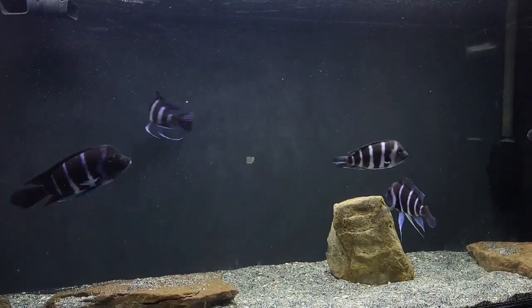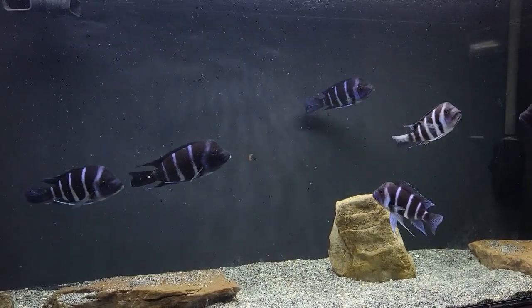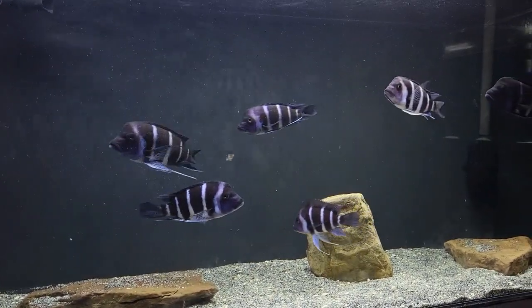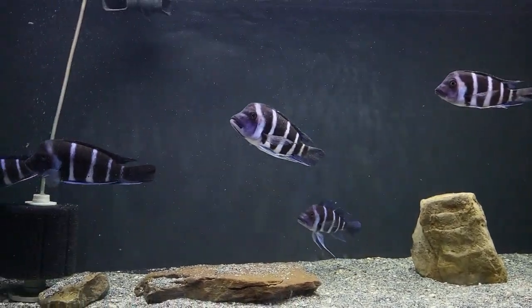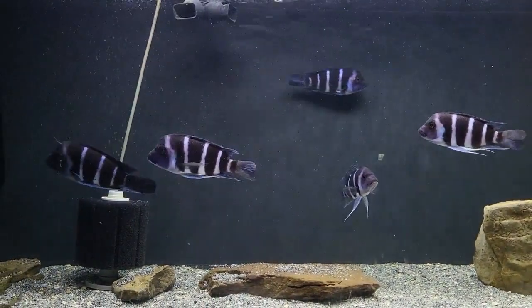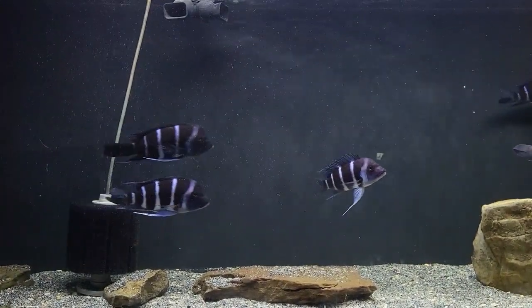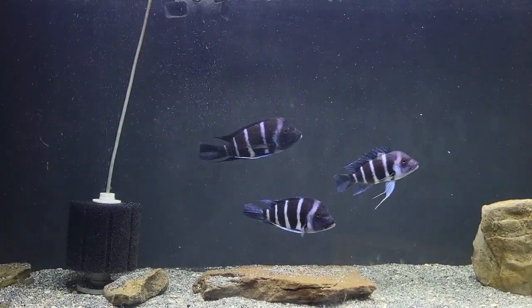Frontosa for Life here. And as promised, here are my wild caught Frontosa. There are two males and four females in here, if I'm not mistaken. And these fish look very similar, so it's not that easy to eye male for female ratios. You really have to be buying from a trusted source.